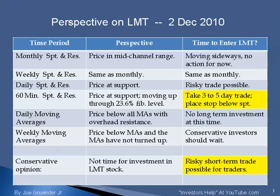However, let's look at the 60-minute analysis. Price is at support. It's moving up. It just moved through the 23.6 Fibonacci level. We could take a 3 to 5 day trade and place a stop below support.